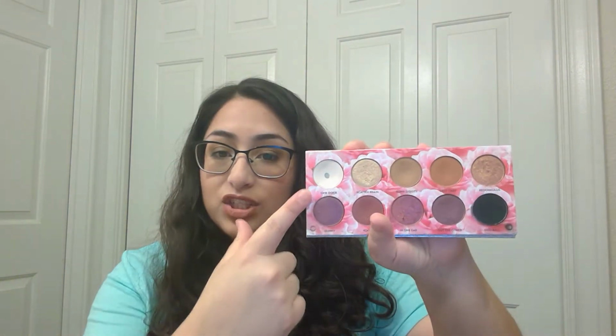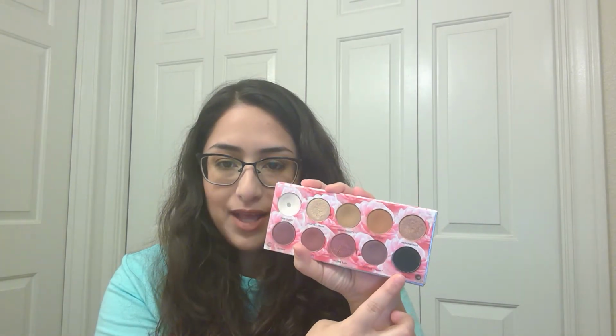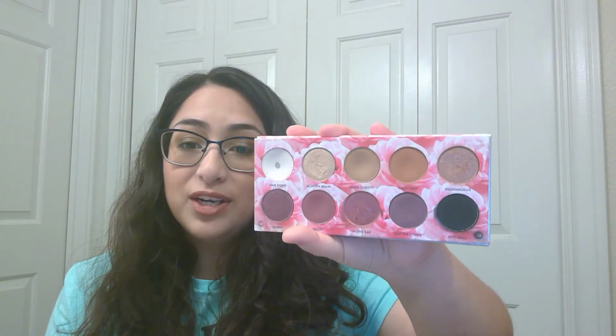But this is it. I've hit pan on one shade. I have some pretty good dips in all of the matte shades, which there's only 4 of them, unless you count the black, which, come on, there's no way I'm gonna have a dip on that black. Although it is a really nice black and I've used it quite a bit, there's no way in hell I'm gonna have a dip on that black. Who are we kidding?